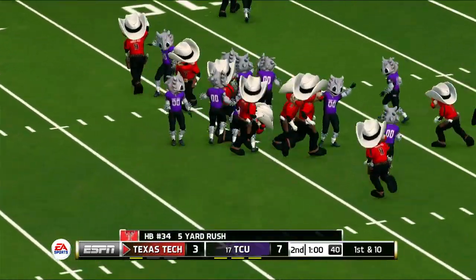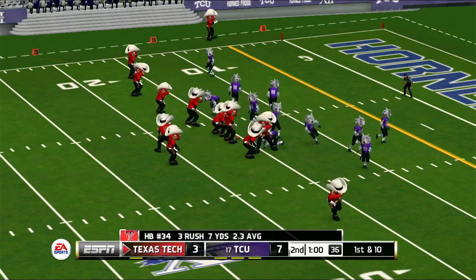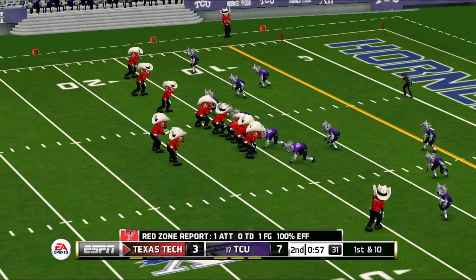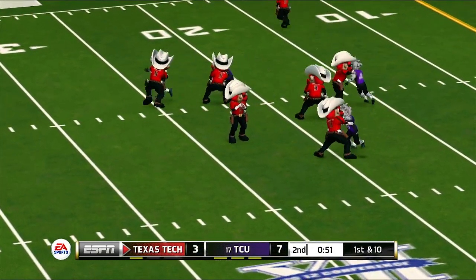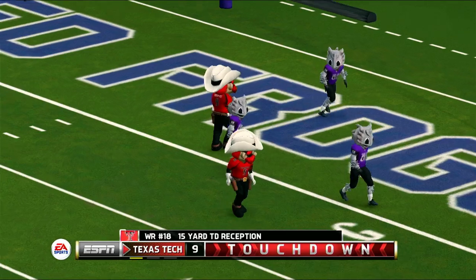Nice run up the middle. First down. Looks to a receiver. Touchdown.